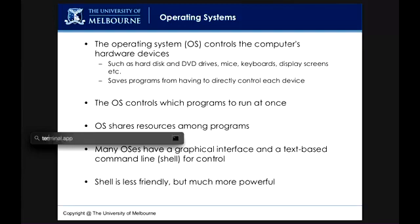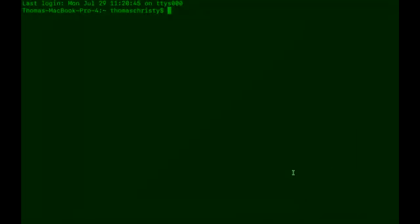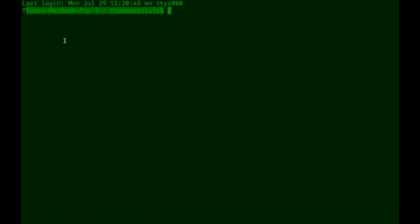So if you've got a Mac, you can just start typing terminal, and it will open up a terminal. This is my terminal. Anyone recognize that I like the Matrix? Yours will look different. Mine just says my name and some information about the system that I'm working on. But essentially, you've got this little square here, which allows you to type, and you'll type in commands there.